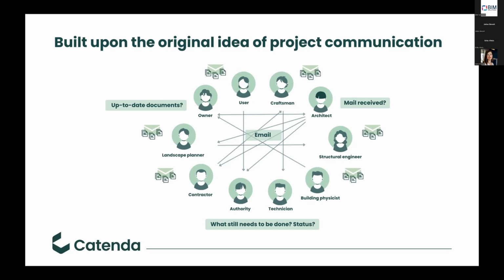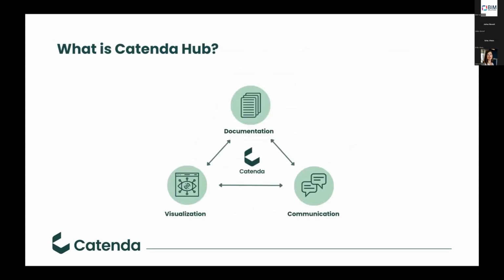So knowing that and having this as a starting point, we built a system now called Catenda Hub. It's called a CDE, Common Data Environment. This is the place where we offer our customers to organize documentation, communication, and visualization, which means it's one place, one software, one solution where you can drop all your documents, all your drawings and models, and you can organize and collaborate around this material.